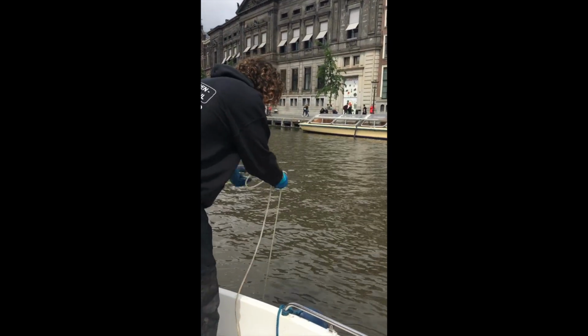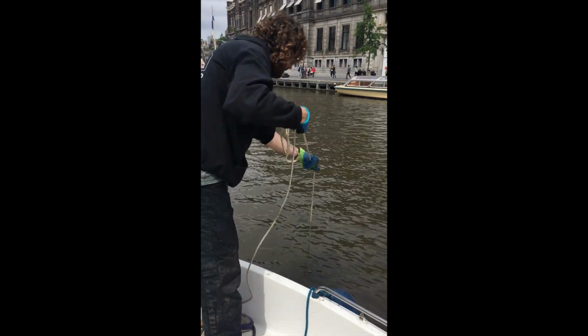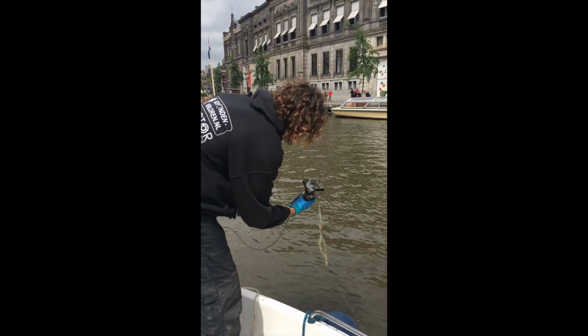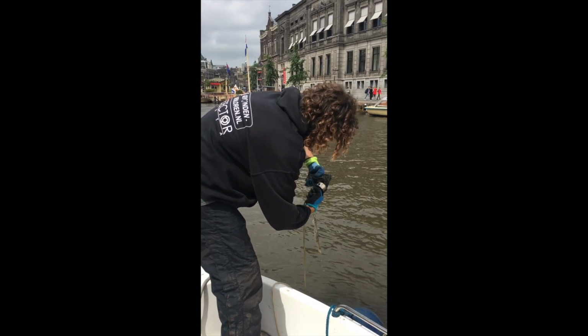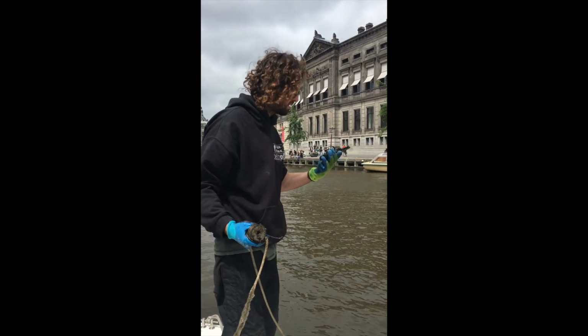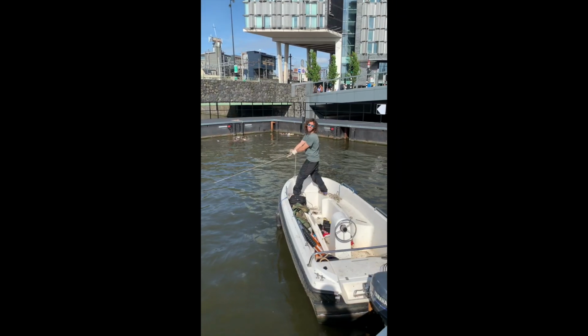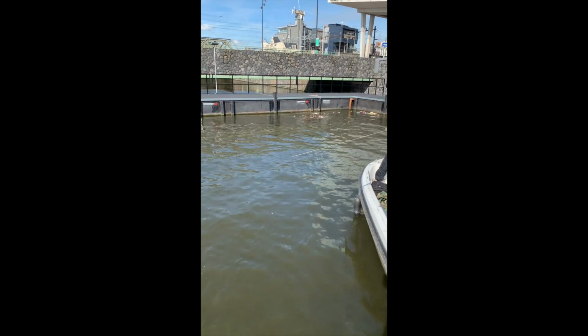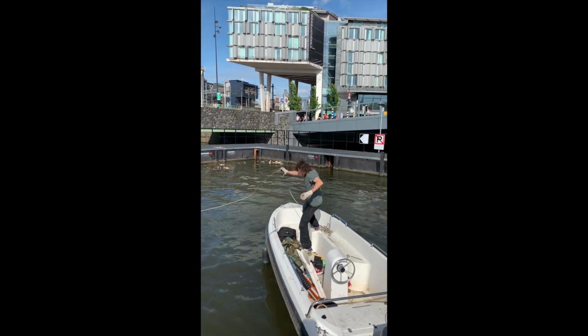Well, it's coming around this way. Let's see, we haven't got a bike. It's not that heavy. What have we got? Giant piece of metal. I got a big one on me. I got a big fish on the go.